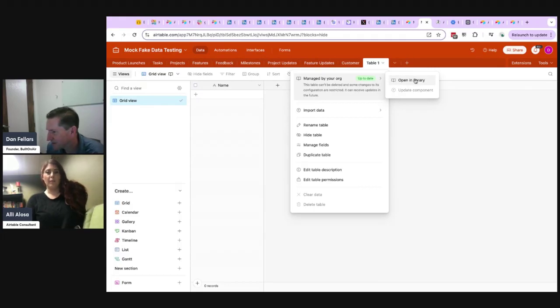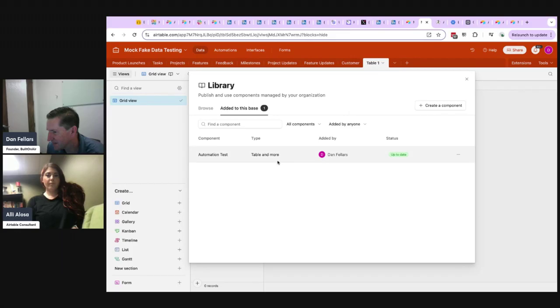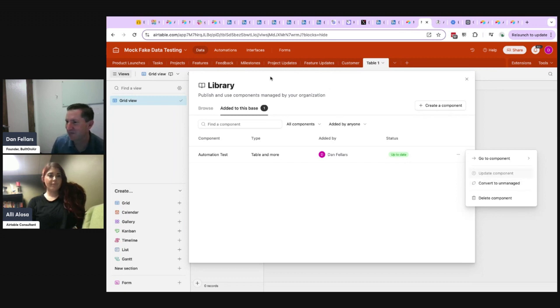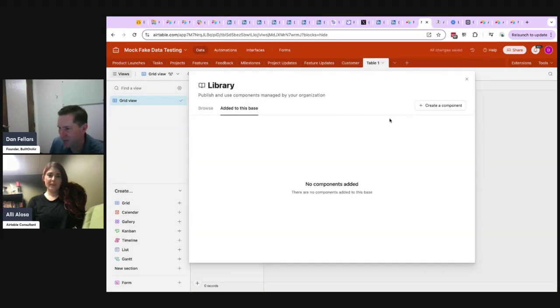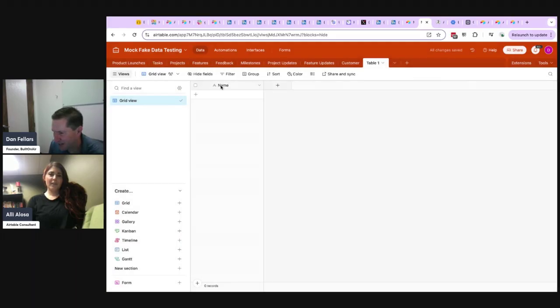Maybe in the admin panel. Yeah, let's see here. Okay. Oh, there we go. Convert to unmanaged. That's where it is. Okay. So inside the library right here, you can convert it to unmanaged. So if I do that, then now everything becomes as if it was installed from scratch. And so now I can.